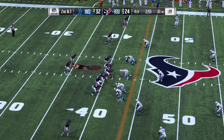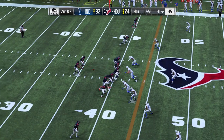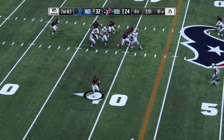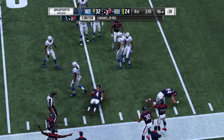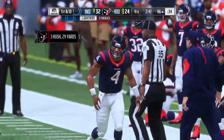2nd and 3. Black 22! Operating from the gun, Watson. Flushed out right. And he'll be taken down, but not before he works it past the 50. They get 14 on that one. Good for a Houston first down.